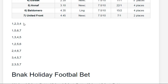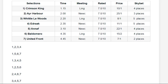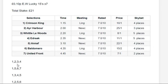As you can see, there are a long list of numbers here. Each number represents a horse. You will include that horse in that Lucky 15. So, for example, the first Lucky 15 will contain horse number 1, horse number 2, horse number 3, and horse number 4. You will put a 10 pence each way Lucky 15 on, or whatever stake you want to do, on that Lucky 15. And then you'll place it and go to the next one. You will then include 1, 5, 6, and 7, which includes horse number 1, horse number 5.